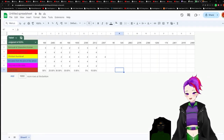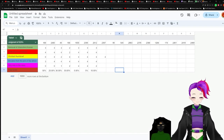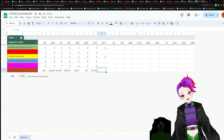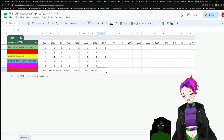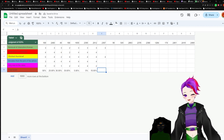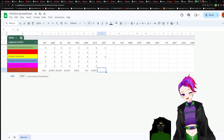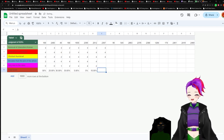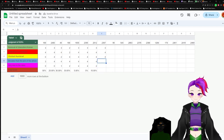Removal of characters / license. We have to put a 3 because they put the Godzilla character. They did mess around with characters. Added gore or violence. Somehow, 4. They added a lot of violence. Deviates from the plot article, 4.